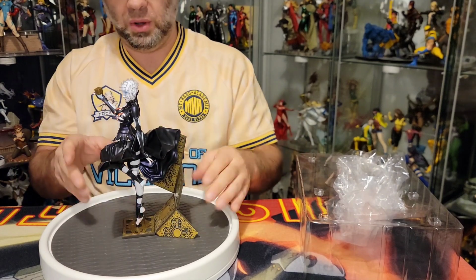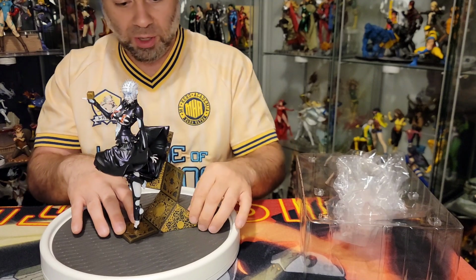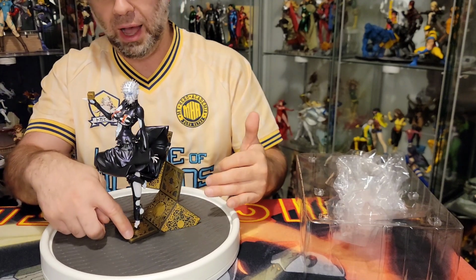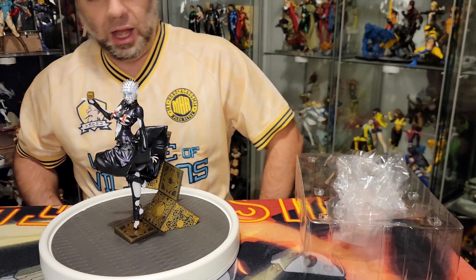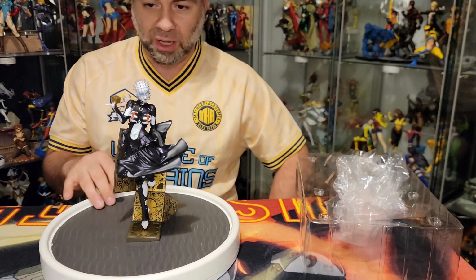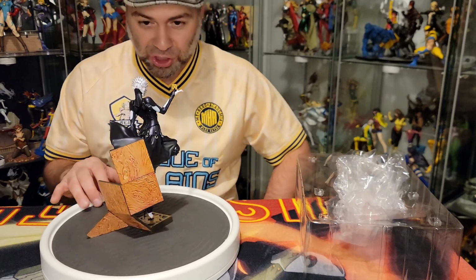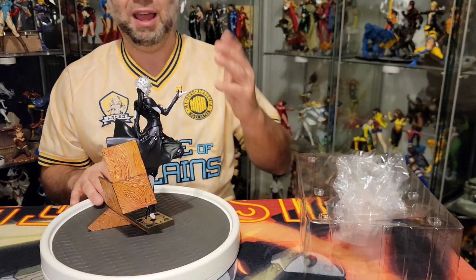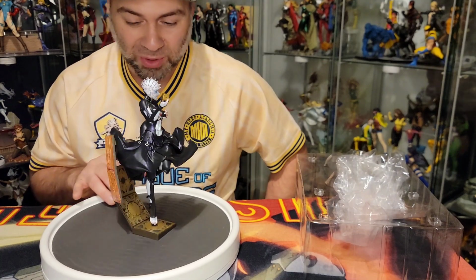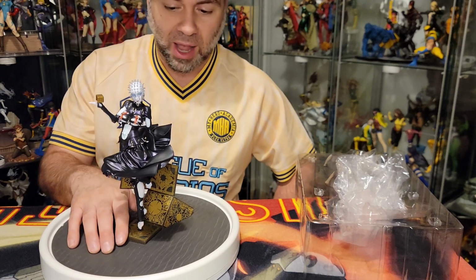Okay, so I was a little unsure, but when the weight is put on this, obviously you can see it's a lot more stable. And man, I regret not opening her sooner because she's freaking badass. But I am glad I get to show you all this one because, wow, she's really, really awesome.